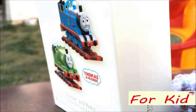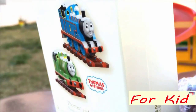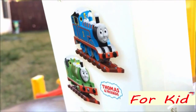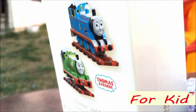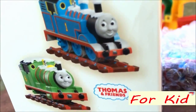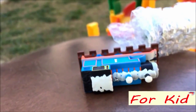As you can see today, I have Thomas and Percy, and both of them come on tracks and they are snow covered, which is going to be really interesting to see how they look because they have tracks beneath them. So here you can see, let me go ahead and show you. I have already taken Thomas and Percy out. So let's go ahead and check one by one.